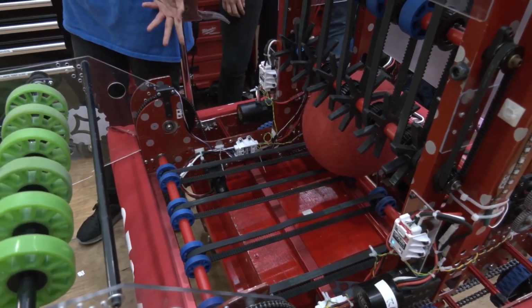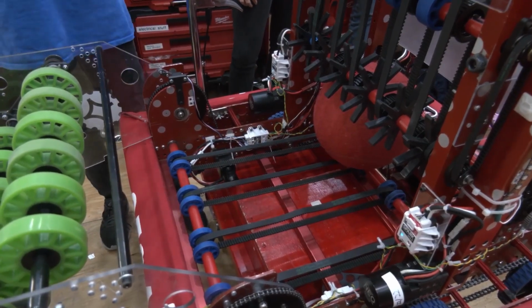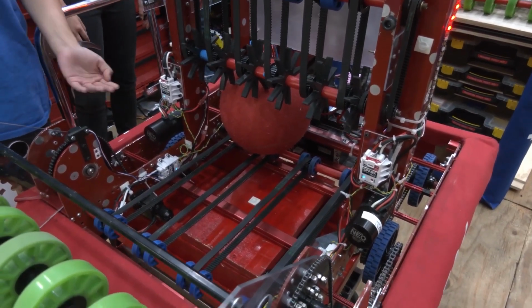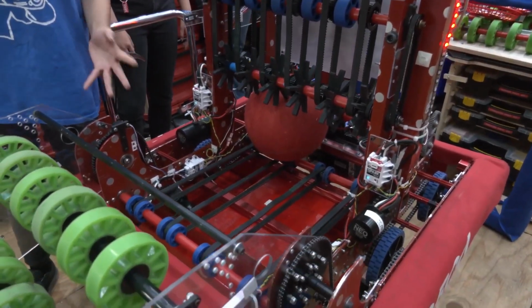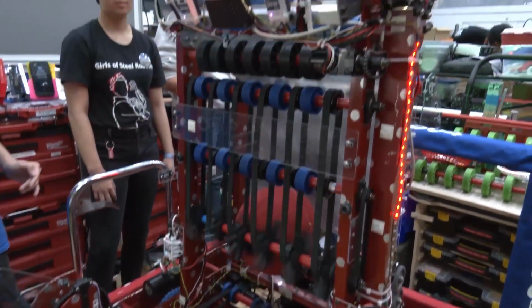And something interesting you might notice here is that this is actually super wide, and most teams usually index their balls. The reason we decided not to do that is just because we wanted to keep our design as simple as possible for all our newer students after coming out of the COVID year. We wanted to build something that would work, even if it doesn't work as well as some other teams. We knew that this would work, so that's what we went with. And you can see that it'll just pull up right into here.